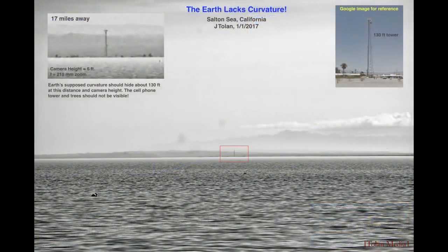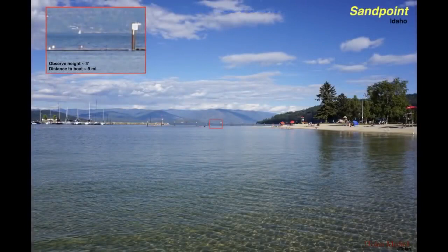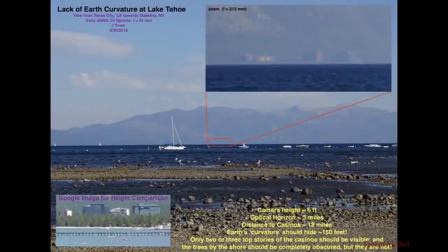I even headed out to different places to explore the flat earth. This was Salton Sea in California. The water was very calm and I could see very far. Then I went up north on a trip and I was in Idaho. And this is Lake Pend Oreille. And I was able to see a boat way in the distance. Slowly I began to realize that there is something to this flat earth movement. This is Lake Tahoe here, 18 miles across the water. And I could see the casinos.